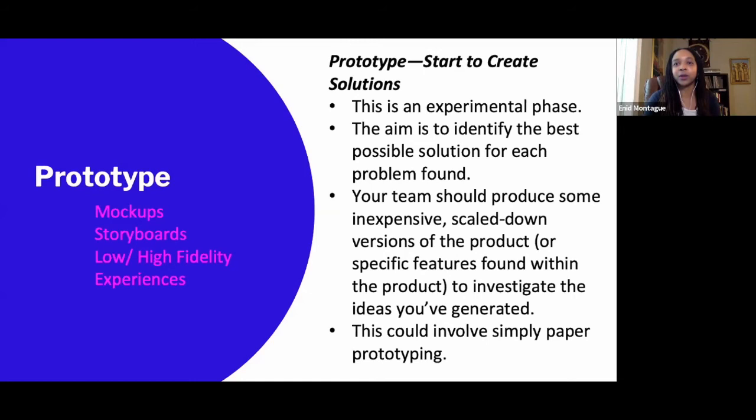And so the aim here is to design possible solutions for each of the problems. We're going to start with really inexpensive, scaled down versions of the product. Like we often start with things like paper prototypes, where we're just sketching things out and maybe seeing how people can interact with them, seeing if the information makes sense. And then if we get that right, we'll move on to a different prototype. Usually when I'm going through this process, we may have 8 to 10 different prototypes. And each time we develop a prototype, we're evaluating it in some way.